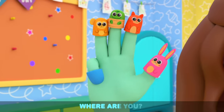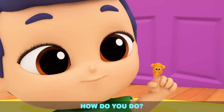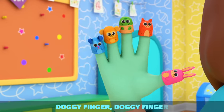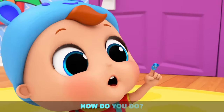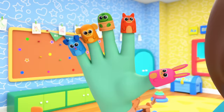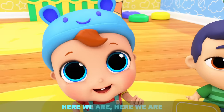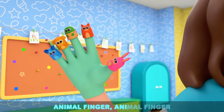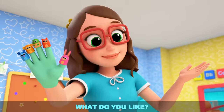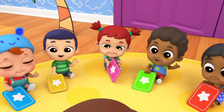Monkey finger, where are you? Here I am, how do you do? Doggy finger, where are you? Here I am, how do you do? Animal finger, where are you? Yay! Here we are, how do you do? Animal finger, what do you like? Play and dance, that's what we like.